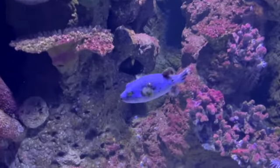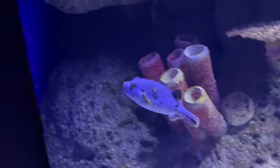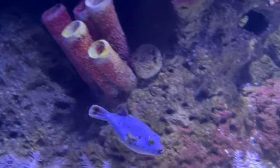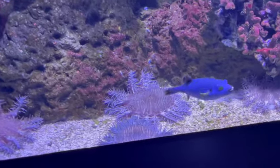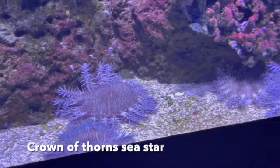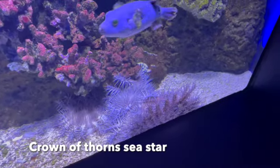And then next up here, we have a black spotted pufferfish. I've seen a couple of those guys on my dives. I see them very often, actually. But more importantly about this tank is this guy at the bottom right here. This is the Crown of Thorns sea star. So this guy is a pretty big problem, and I'll get to that in a minute.